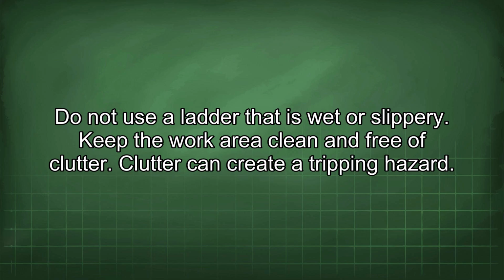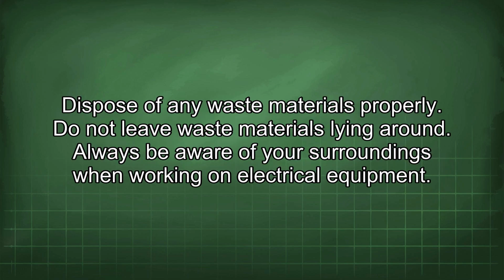Keep the work area clean and free of clutter. Clutter can create a tripping hazard. Dispose of any waste materials properly. Do not leave waste materials lying around.